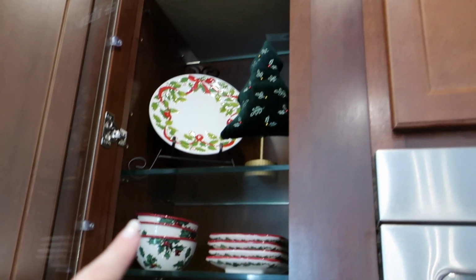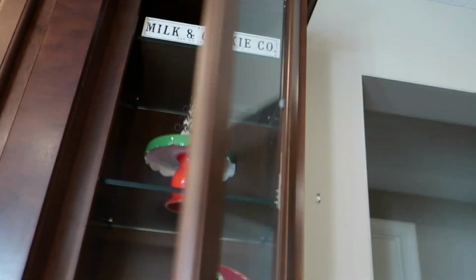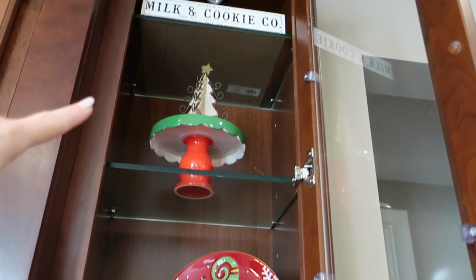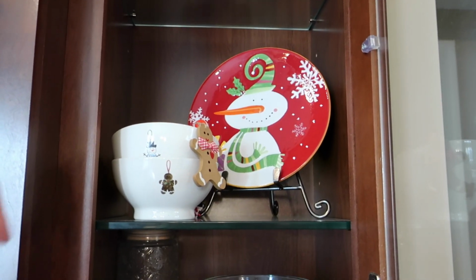So I put the sleigh ride one over here, and I kind of have more of my traditional-ish stuff over there. And then over here, I have kind of my more whimsical side, if you will. And I put the milk and cookie one up there. Honestly, that tree is just kind of a placeholder. I didn't really know what to put on top of that. I need to look back and see what I did last year.